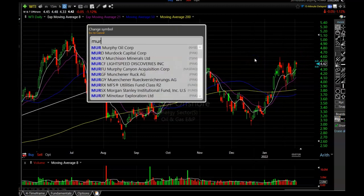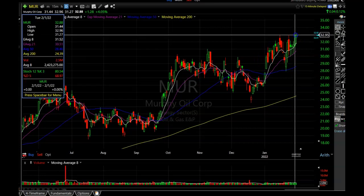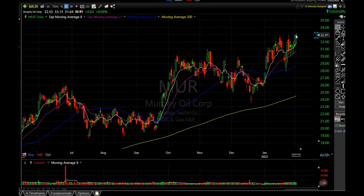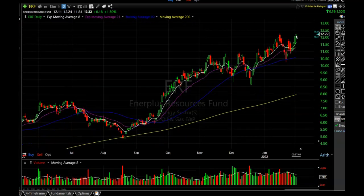Another one is MUR, Murphy's Oil Corp, and you can see this one is right on the cusp of breaking out to a new 52-week high, so another strong stock in that sector. Another one, ERF. See, ERF is also doing the same thing, but you guys are definitely getting the point. Oil and gas, energy, etc. is the place to be.